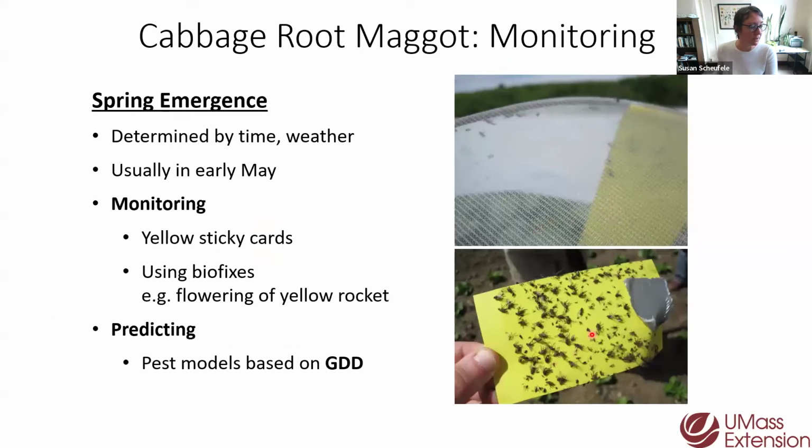Yuck. So here's again just a card covered with these flies, and so we know when these flies emerge in the spring. They overwinter in the soil as pupae, and then at a certain number of what we call growing degree days, they begin emerging, basically after a certain amount of time and heat. So you can guess this by the time that yellow rocket, that weed with yellow flowers, starts to flower on the sides of the field or road edges.